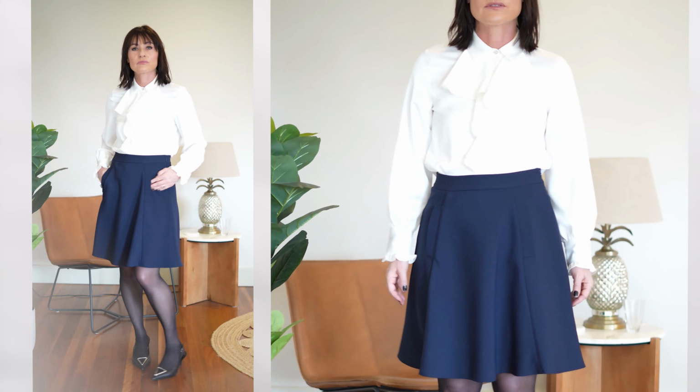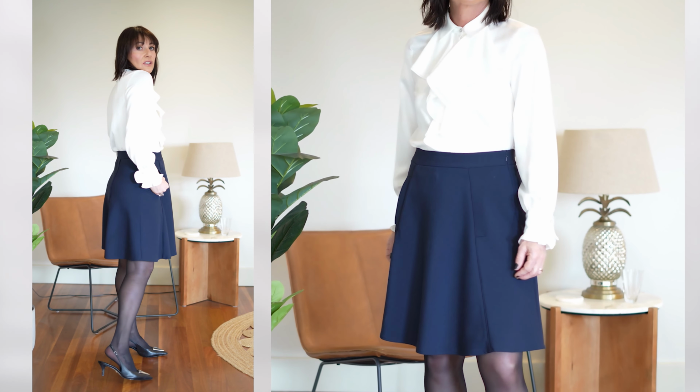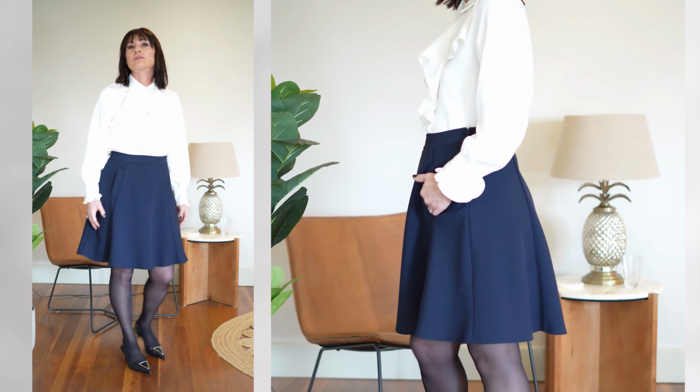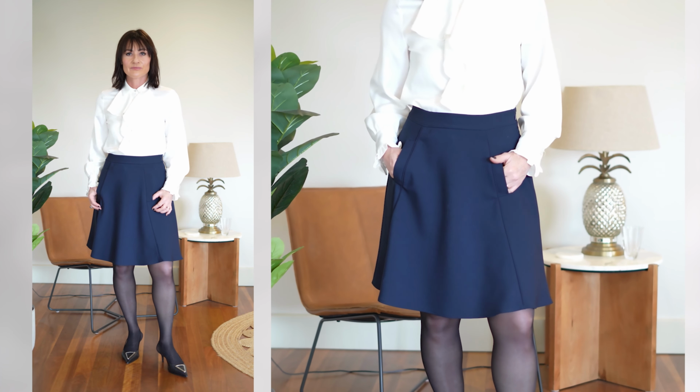In terms of length, your best bets are either short or all the way down, meaning full length. If you have thick legs, choose a mini skirt that falls at the narrowest point of your thigh. You can wear it with sheer tights, which I find not only more elegant, but also will make you feel more comfortable.